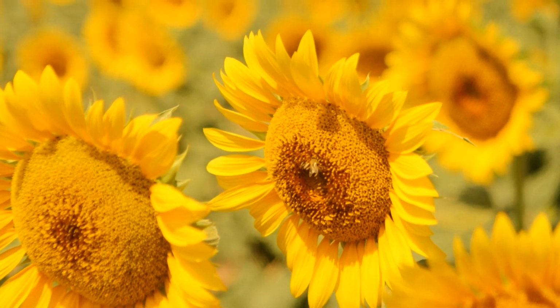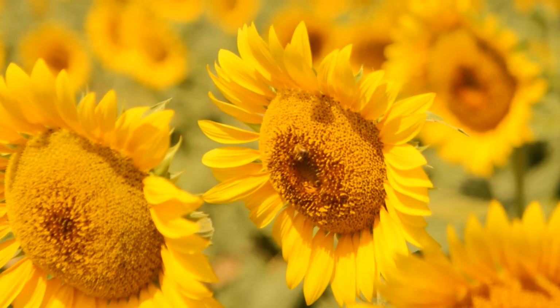Well, sunflowers are indigenous to North America. They've been around since long before the Indians were here. The settlers, as they moved in in the early 1700s, took these sunflowers back to the European countries and they got spread across there, but they are home here in North America.